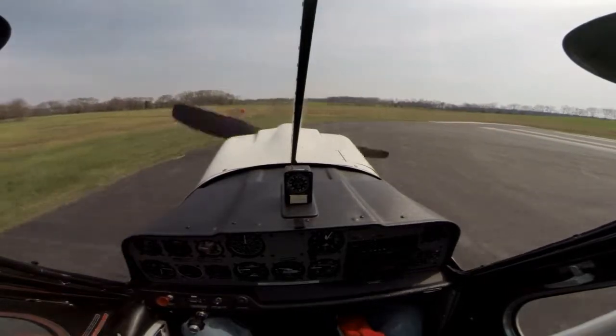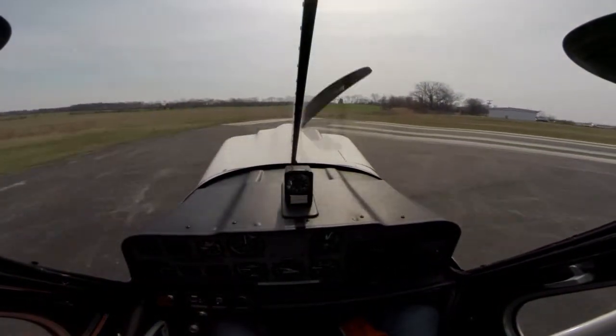South Jersey Regional, Decathlon 5 Mike Alpha. Taking active runway 26, departing to the south.